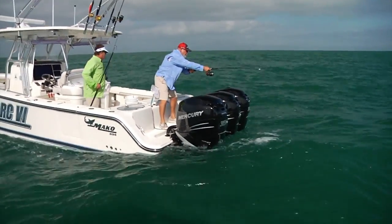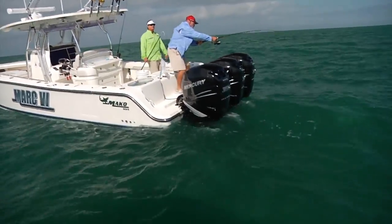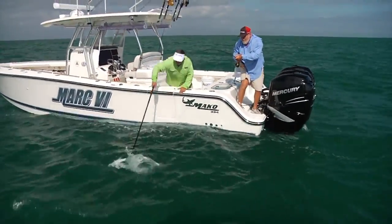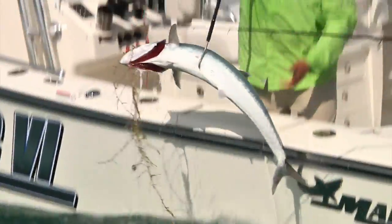It's kingfish. There he is. You know, I wonder if that's what that shoal of fish was. It could have been. They could have been the big kings chasing the Spanish to eat them is what it is. Take your time, bud. Looking good, my friend. And there's a king from the Marquesas.